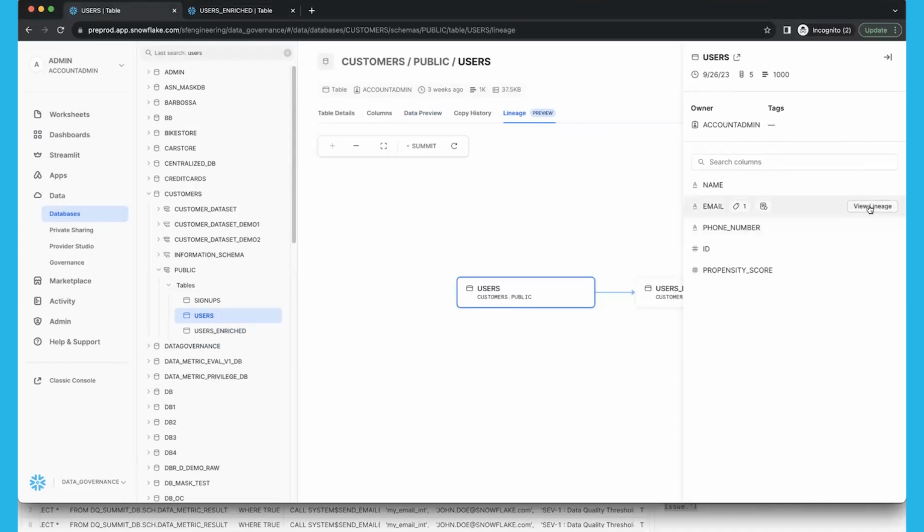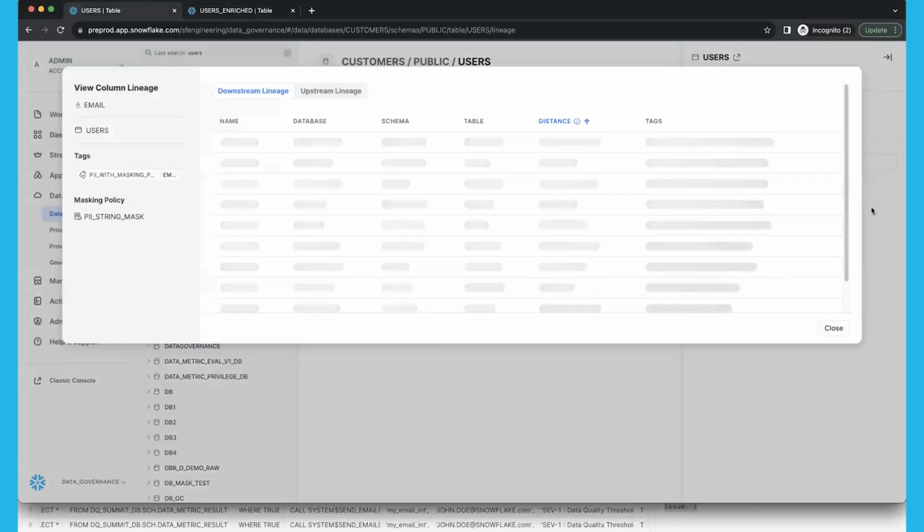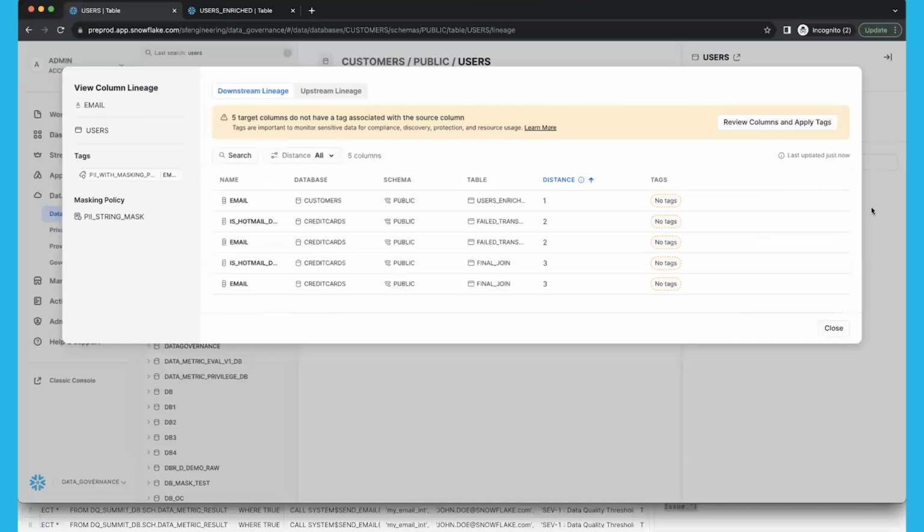Okay, now you see here that there is a new button called View Lineage. As a governor, let me click here, and this brings up a lot of good information for me. And here I'm able to see on the left is my email column, the users table, and I know that it's tagged and protected. All this information is available here.